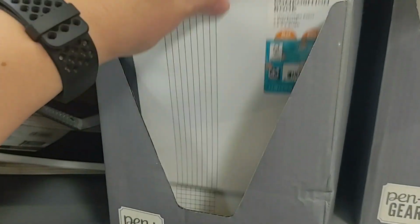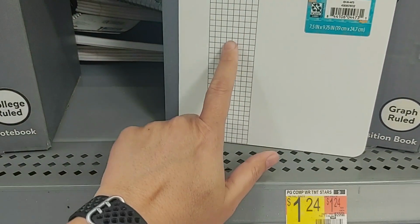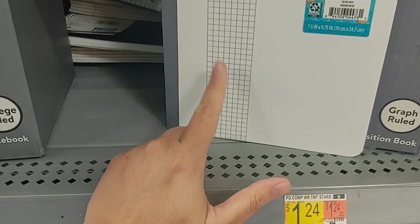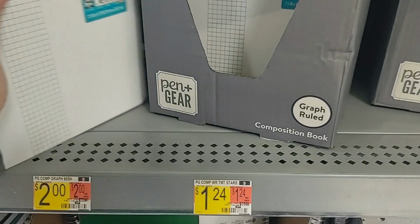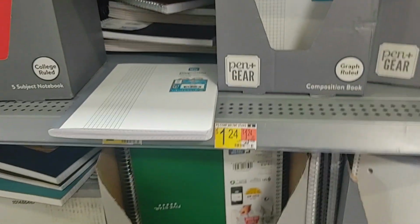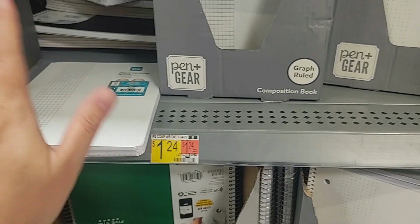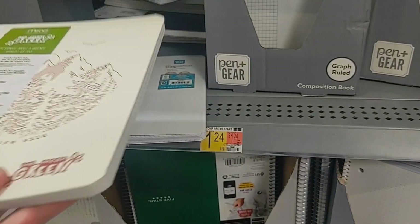So we do need composition books like this, except we don't need them to be with little squares. We don't need graph paper, we need lines. And so this is not going to work. Now, the ones with lines are, I guess, sold out because I cannot find them. Now, these are $1.24. I'm going to get that one for my daughter, see if she can use it. But I'm also going to use this one now.